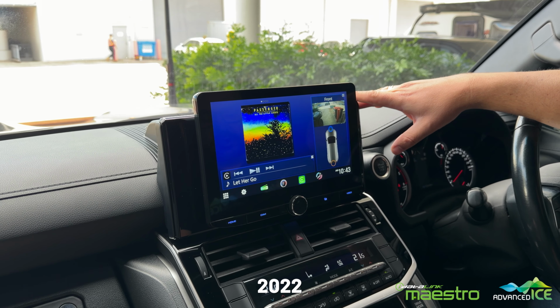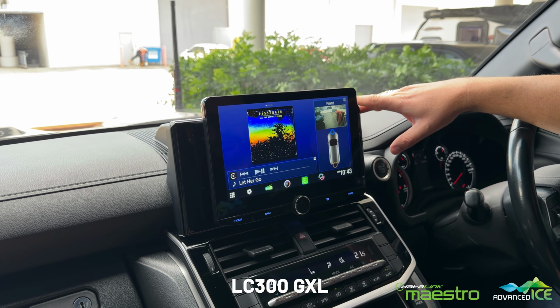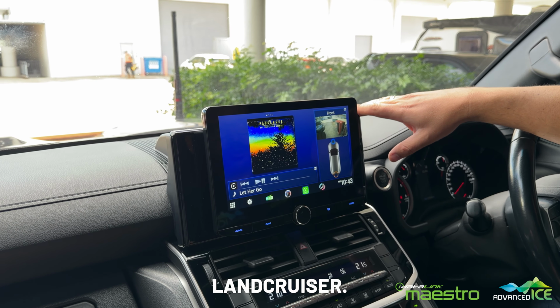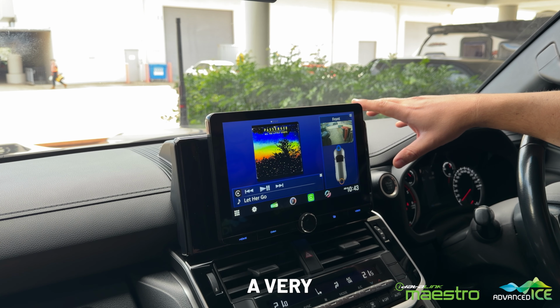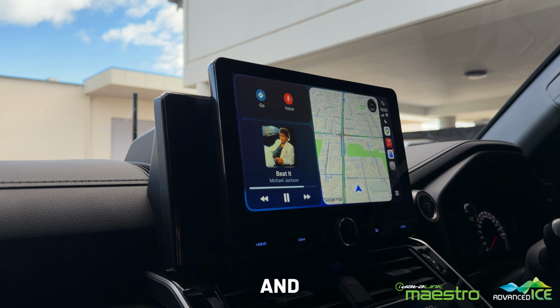This is a 2022 LC300 GXL LandCruiser. So the base models came with a very average factory infotainment system. The customer wanted wireless Apple CarPlay and obviously to integrate a caravan camera and things like that.